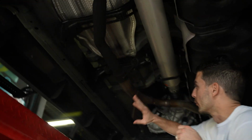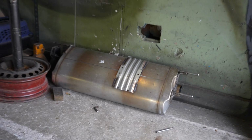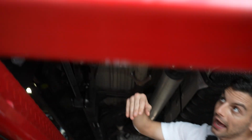Right here where the muffler was, guys, this is where we did most of the work. As you can see, that big muffler right on the floor. That thing is so restricting, guys. From the catalytic converters all the way back, this is where the muffler was that we removed. The piping goes over the axle.